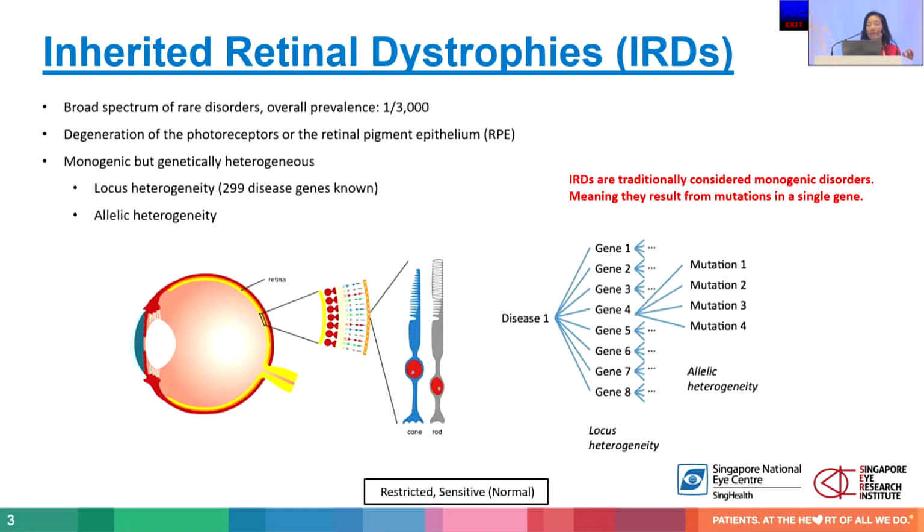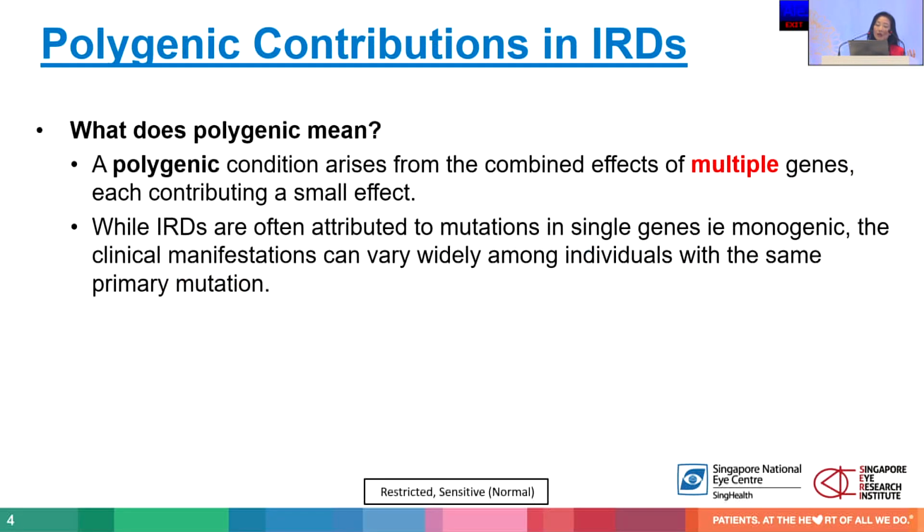Now, traditionally, we've always said IRDs are monogenic disorders. That means mutations in one single gene lead to this problem, the clinical phenotype. But now there is a thinking about polygenic contributions in IRDs. That means IRDs result from the combined effects of multiple genes and not just one gene, each contributing a very small effect. And this can explain why the clinical phenotype can vary widely among people with the same primary mutation.